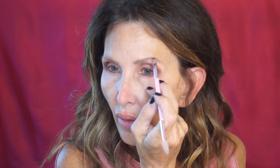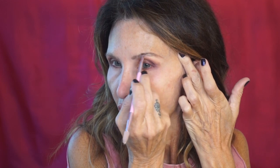Brows. I'm going to take the Benefit 24-hour brow setter. Rub them in the wrong direction. And then I'm going to take browgal, Tonya Crooks brand. She's now come out with arches and halo that you can get at Target. But this browgal you can get at, I think, Nordstrom.